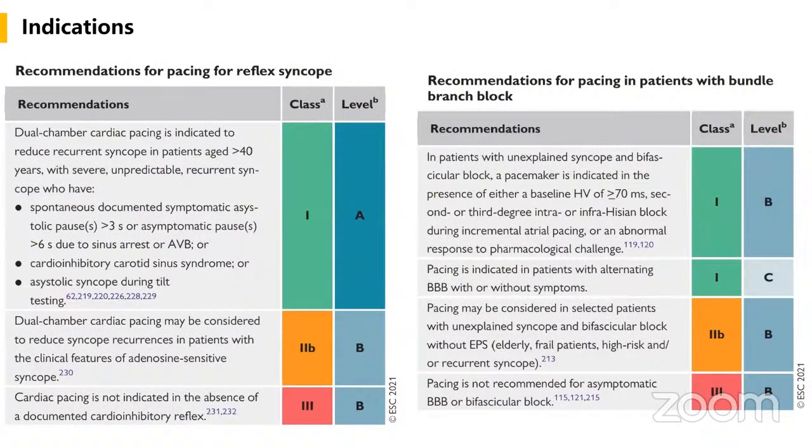For patients recommended for pacing for reflex syncope, dual chamber cardiac pacing is indicated to reduce recurrent syncope in patients aged more than 40 years with severe, unpredictable, recurrent syncope who have spontaneous documented symptomatic pause of more than 3 seconds or asymptomatic pause of more than 6 seconds due to sinus arrest or AV block, or cardioinhibitory carotid sinus syndrome, or asystolic syncope during testing.